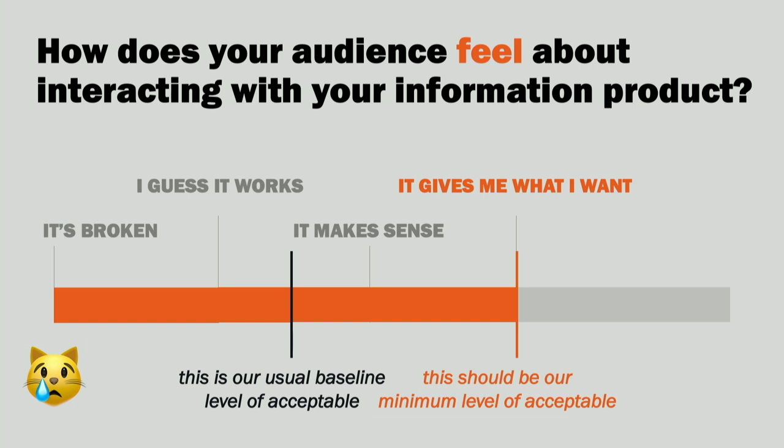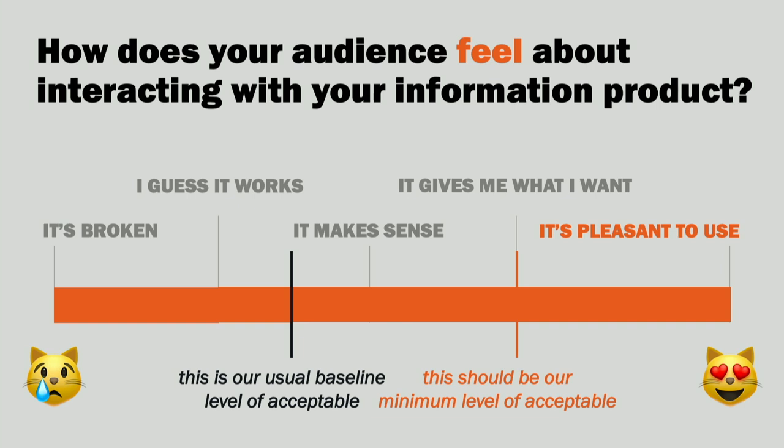And yet, there is still one more level we could aspire to, which is that it is pleasant to use. Hard eyes cat level pleasant to use. Meaning people actually want to go back and interact with this thing that we have created.